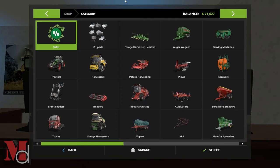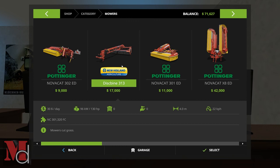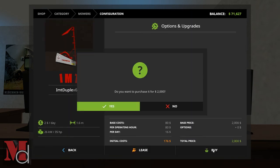Now we need a mower. Because we've got the big Case, we could go and pick up this big $17,000 mower. These are fantastic. It's got an awesome 4 meter working width, and I love working with these. But I think that's something we can grow into. We don't need one just yet. What I've done is I've gotten used to working with this guy. So I'm going to buy that one.